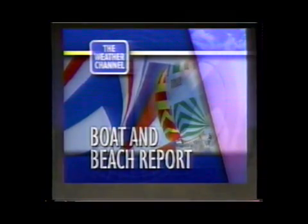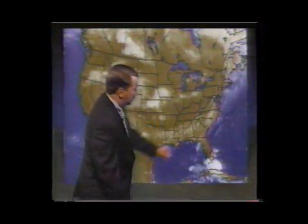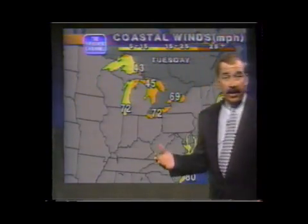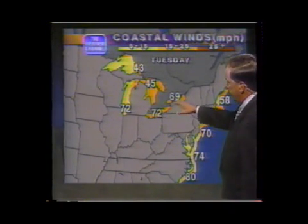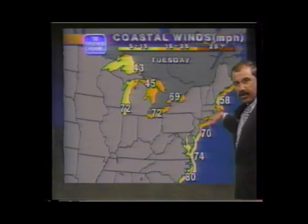Let's go to the coast. Boat and beach time. That's right. It's vacation time of the year, and if you're on vacation thinking about a little R&R, well, we do have that front edging on through, so we still see some clouds and scattered showers here, but it's going to get better in the northeast and mid-Atlantic. The south will see the clouds, and we'll have a few problems here. But into the lakes, it's the winds generally for the boaters, 15-25 over Erie, Ontario, and Huron, and that's what you'll find over much of the New England coast through Long Island Sound with the front coming offshore.